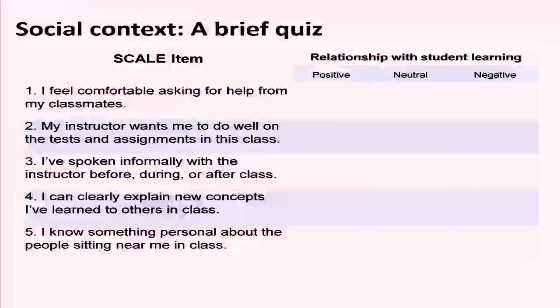Does it mean the student is more likely to do well, a positive relationship, likely to do poorly, a negative relationship, or is the statement just neutral with respect to student learning? So I'll give you a few moments to do that. If you have a pen, go ahead and mark them down on your grid. Take your best guess.